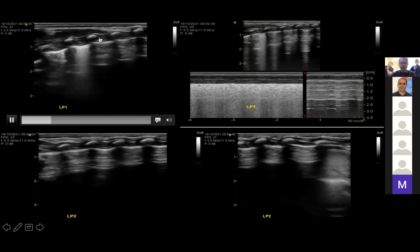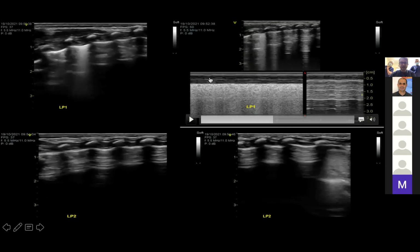So we interrogated this area. First we interrogated this particular area, which is normal lung. And here you can see the M mode, and in the normal lung, we should be able to see a sandy beach appearance. So this is the sandy beach, and it's a stretch of imagination, but that's the beach, and this is your sea waves and sky. So that's the normal appearance.